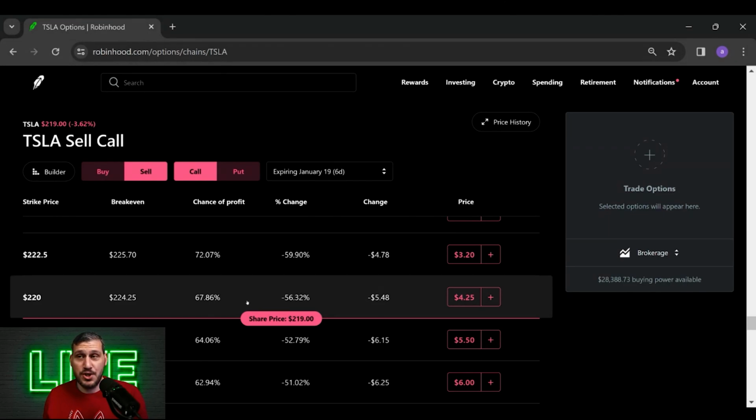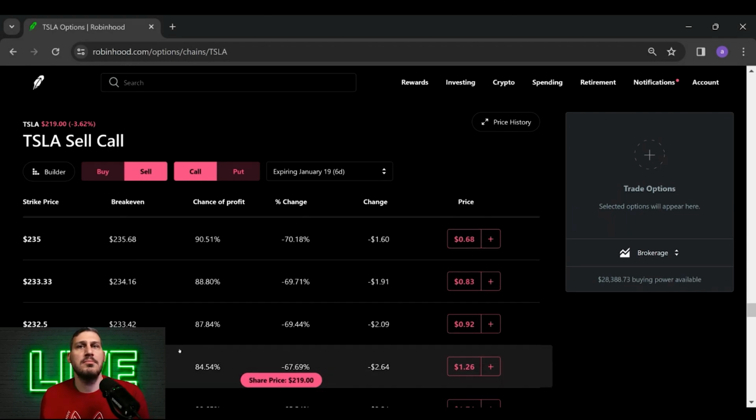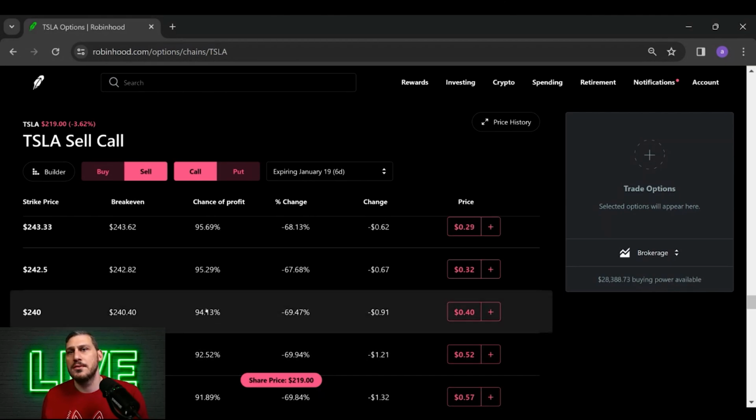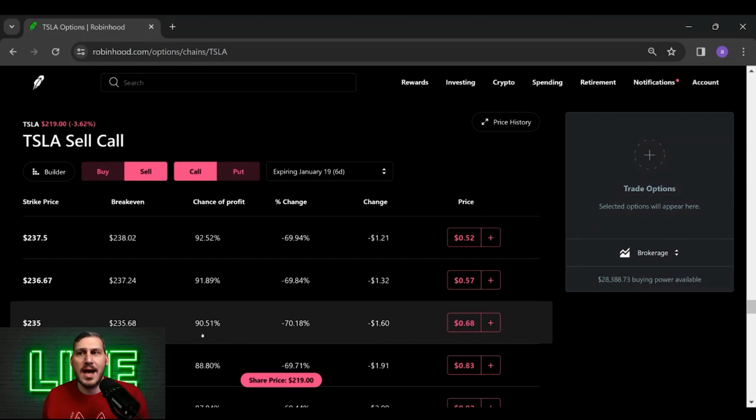I want the share price of Tesla to pop up, but I'm definitely not going to be selling at 220. I'm definitely not going to be doing 222. I'm probably going to be somewhere around the 240s, because I don't actually want to sell my shares. I just want to collect the premium. Maybe I'll do this, 235.